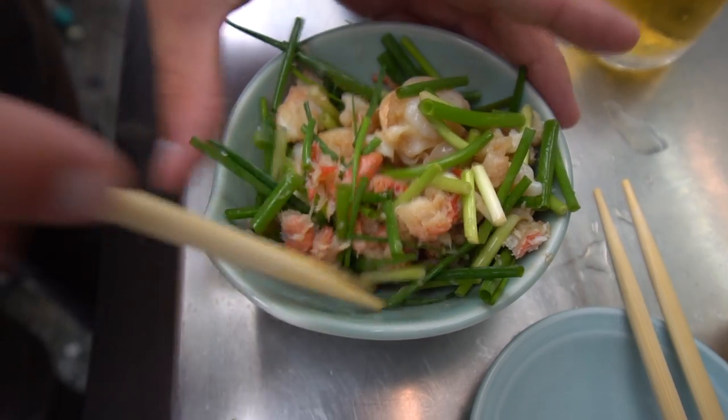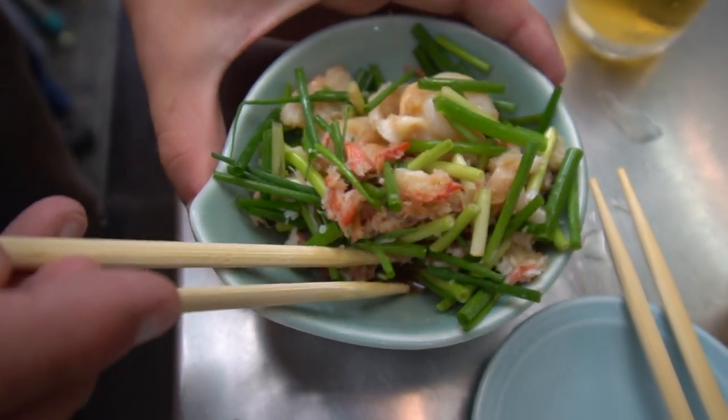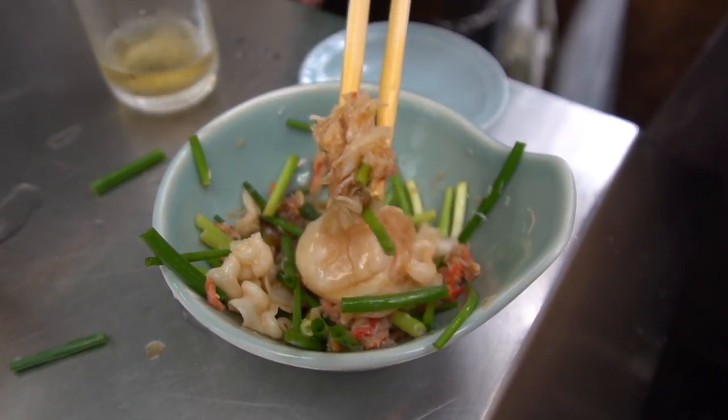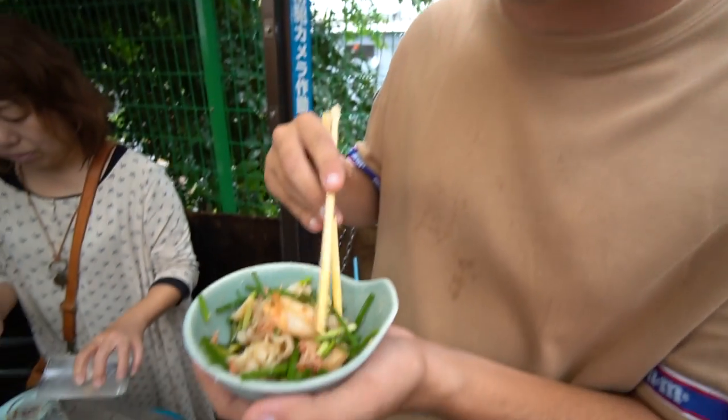Mm. Oh, that is really good. That is a perfect way to start this meal off. Tons of crisp green onions, and I think it might be served cold. I'm not sure if those are raw, but those scallops are extremely soft. And also there's tons of that shredded crab in there. And there's a little bit of soy sauce in the bottom, maybe some lemon or lime juice. And the shredded crab soaks up that lime juice so well. Just check this out. This is a thing of beauty here.